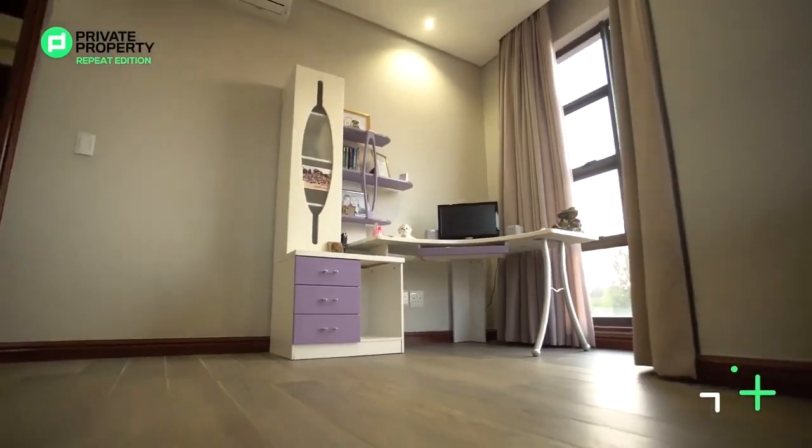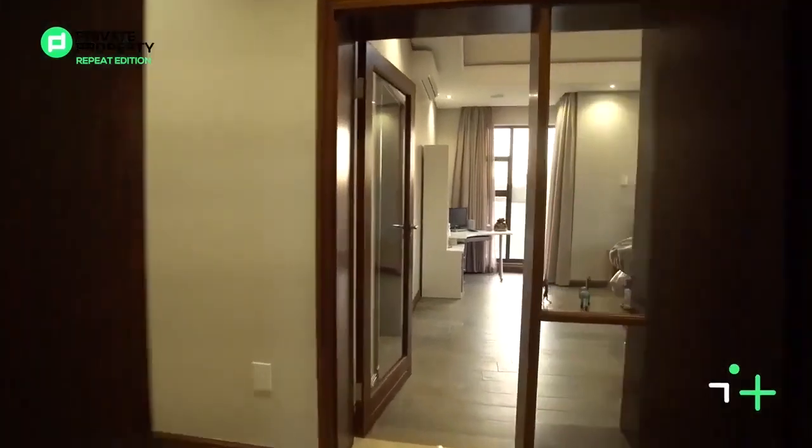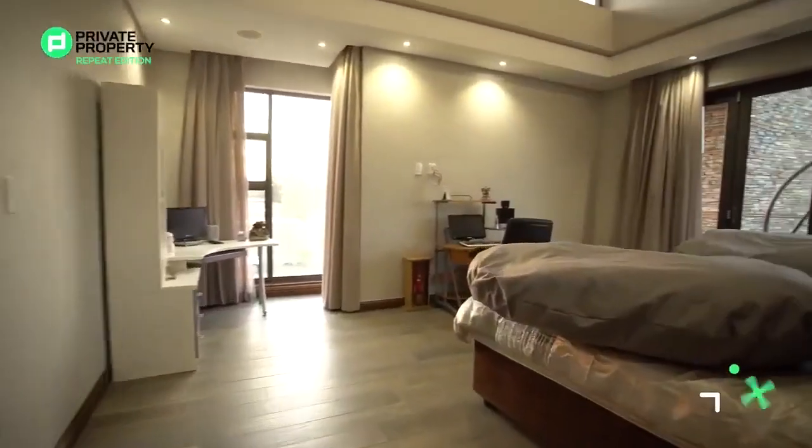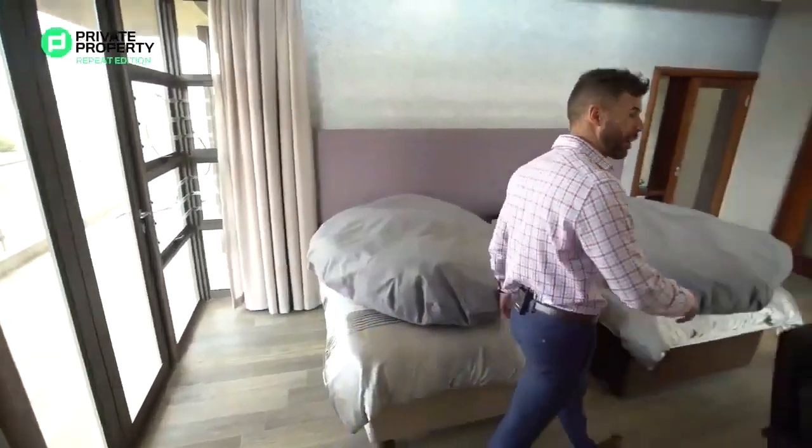Now, as I mentioned, both of these bedrooms have their very own balconies. And right here, you've got your stackable aluminum framed glass doors leading out onto the balcony that wraps all the way around to the other bedroom. And now, talking about the other bedroom, let's go take a look at it.